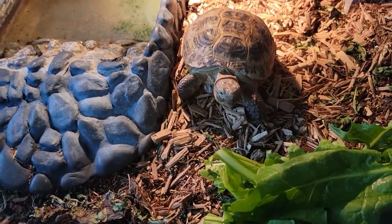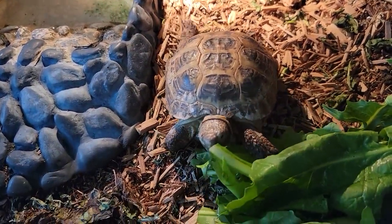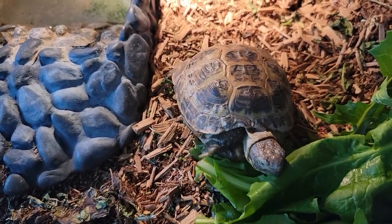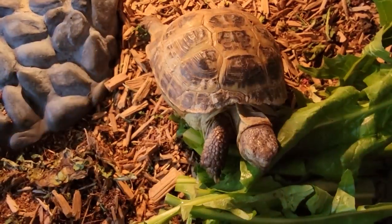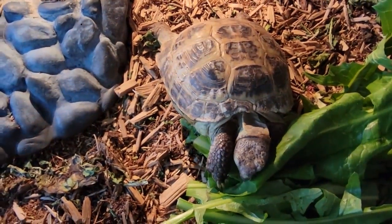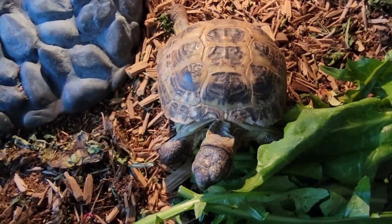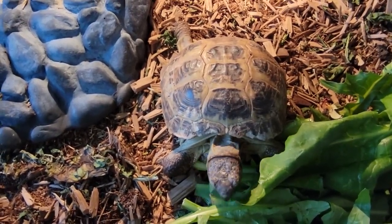And of course, we have our little Hope. Remember, she was the rescue who had a 50-50 chance of surviving. And now we've had her for 2 years, and she's doing fantastic. And she really, really loves her dandelion greens. And she loves the camera, too. She is not camera shy at all, this one. She is such a joy.